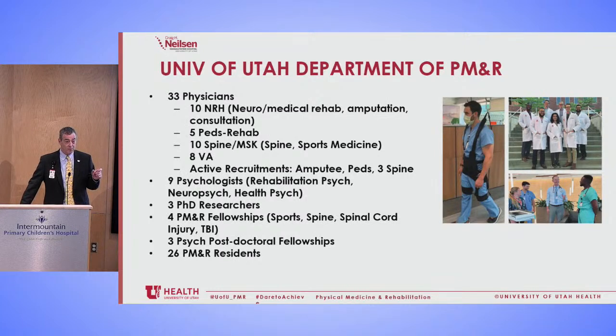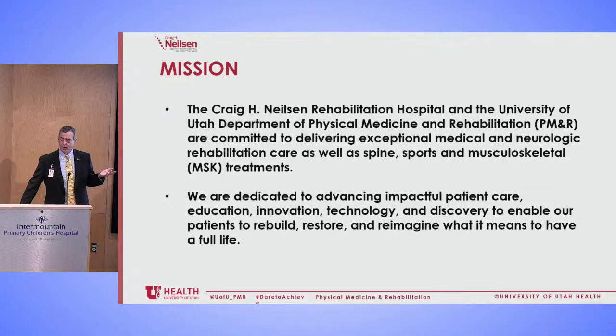Our department is growing. We're small, though. We're smaller than some of your divisions. So we have 33 physicians in total, both on the rehab side. We have 5 physicians over here in the PEDS rehabilitation area, 10 who focus on pain and musculoskeletal spine work, 8 over at the VA, and we're actively recruiting and growing. We have 9 psychologists in our department, which is pretty large considering our size. We have a growing research arm as well as a very strong educational mission, and we're thrilled to be on a growth trajectory.